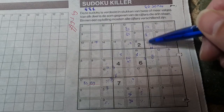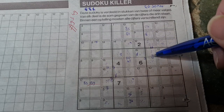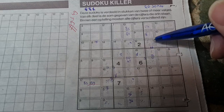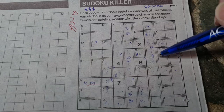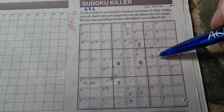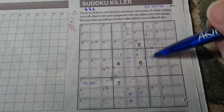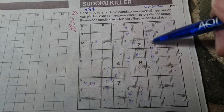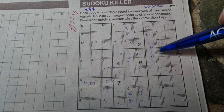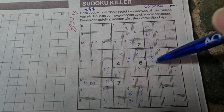We have here the 10. These two boxes together should be an 8. That means that... Wait. These two boxes together should be 10. 13. Nine and four.